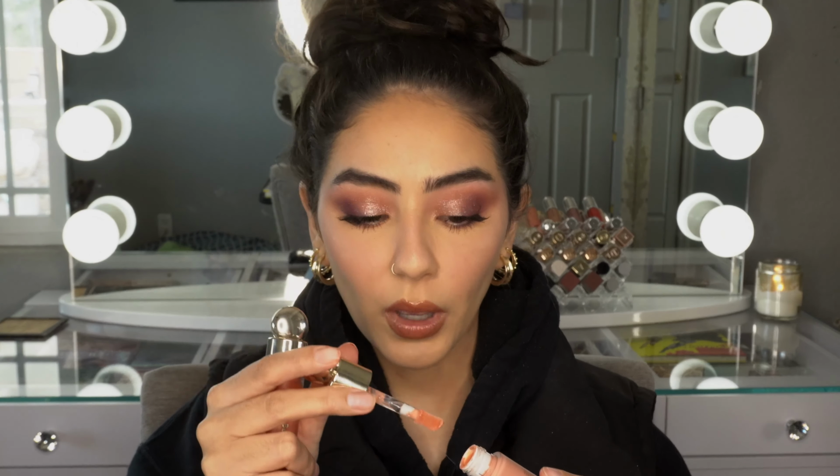Alright, so let's talk about cream blushes first. The first ones I'm going to talk about are the Rare Beauty liquid blushes. I do have the shades Joy and Bliss. These two blushes are absolutely beautiful. With Bliss, you really don't have to be too careful with it because it does blend out pretty well, and you don't have to struggle as with the brighter shades.